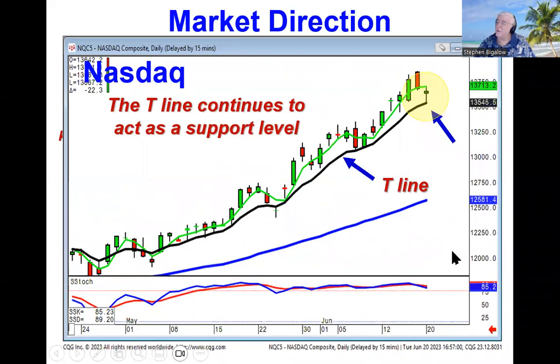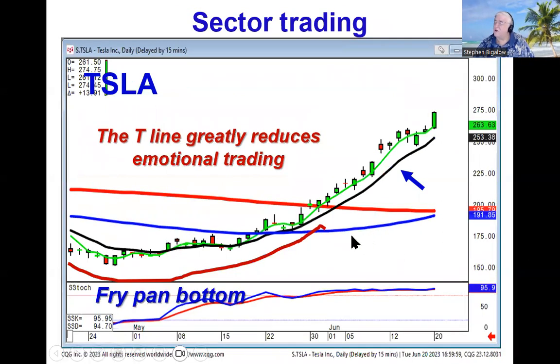Same scenario over here on the NASDAQ. As you can see, the T-line has been acting as a support level to the point where the NASDAQ and the S&P 500 came right smack dab to the T-line today and bounced back up. The assumption based upon that information is we're still in an uptrend. However, as you can see, there's starting to be a little bit of consolidation up here, especially up in the overbought area. So that is also evident in the biggies that are still producing uptrending moves like Tesla.